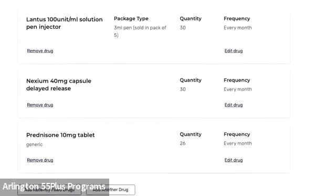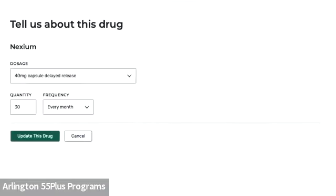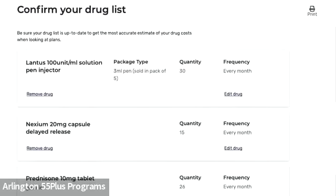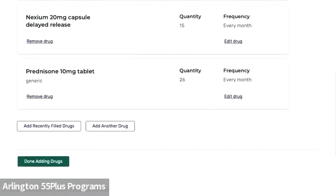If the list has drugs you no longer take, or there's a drug listed that you don't recognize, you can remove the drug. If the dosage, quantity, or frequency of a drug you still take has changed, you can edit it. We'll edit Nexium and change the dosage to 20 milligrams and quantity to 15 pills each month, which is about 1 pill every other day. Then select Update this drug. This will update the drug on your saved list. Once the list shows all the drugs you take with the correct dosage, quantity, and frequency, select Done Adding Drugs.